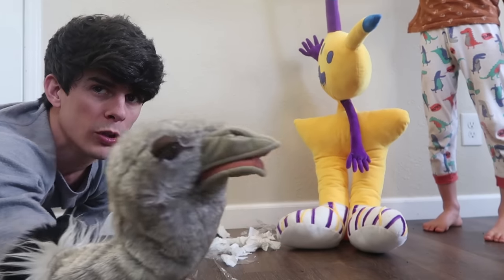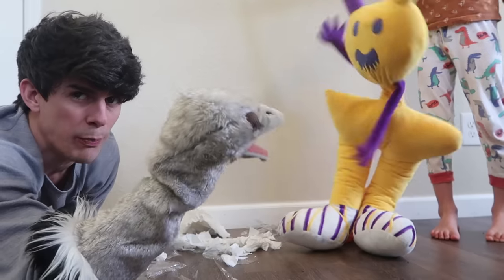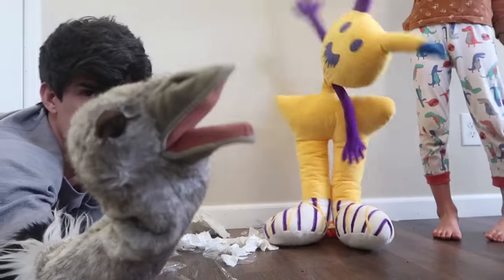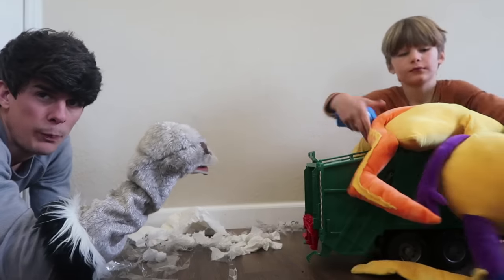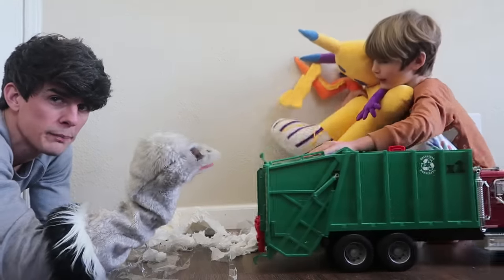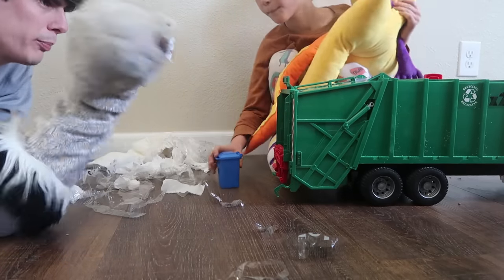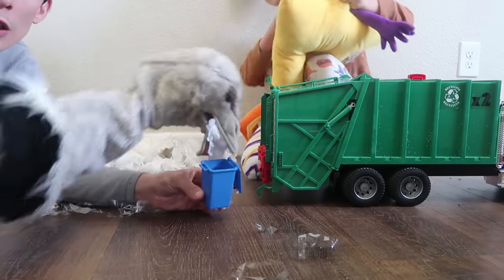Well, Pumpachu, we better go get our recycling truck so we can clean this mess up. Pumpa don't know. Okay, I'll go get it. We're gonna go get the Bruder recycling truck. All right, back it up over here, Pumpa Chew. There you go, okay. Now, let's load it in. I'll pick it up with my beak. And put it inside of the recycling container here.